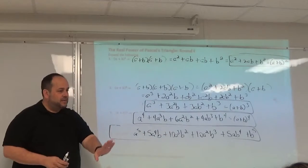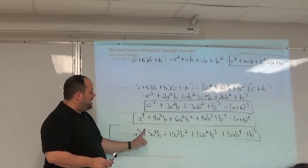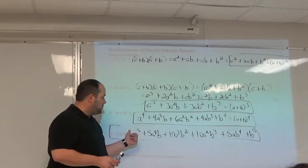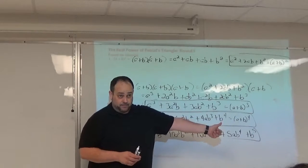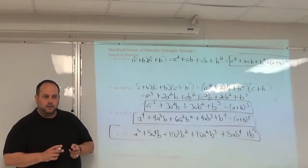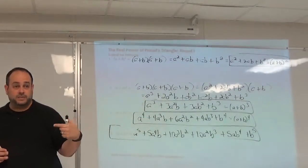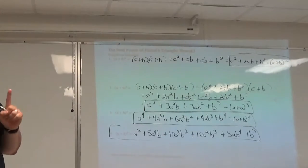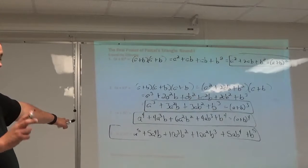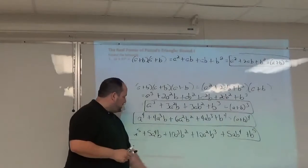Right. There's symmetry in the coefficients. There's not symmetry in the exponents. The exponents are decreasing by 1 every single time for the A's, but they're increasing by 1 for the B's every single time. There's another thing happening with the exponents. I wonder if anybody else sees it. The A's are always decreasing by 1, the B's are always increasing by 1. They always add up to, for the example of A plus B to the 5th, they always add up to 5.